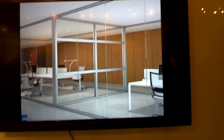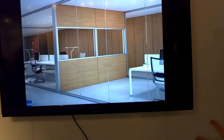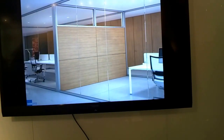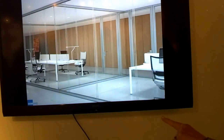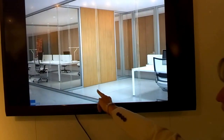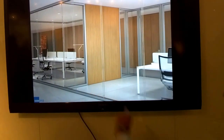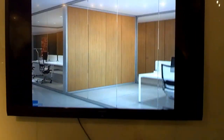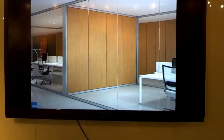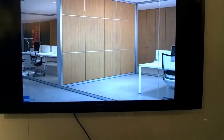You see the double glass, which is very important. Double with full-height solid partition. But if you want frames, you can have all frame. That's nice. So here you can have different solid panels in different finishes.